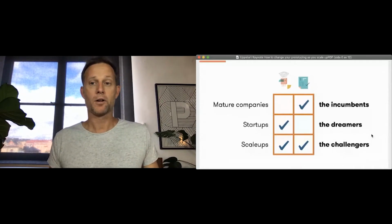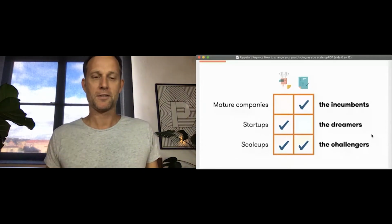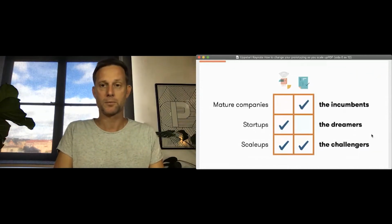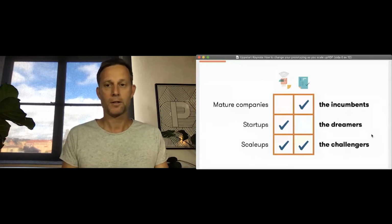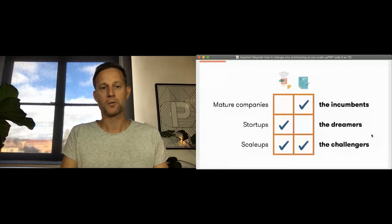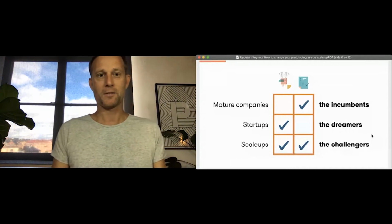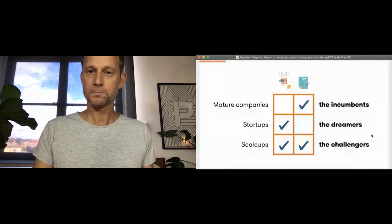Then we have the startups or the dreamers. Normally they're said to have the next product, or at least a very good idea of the next product, and they're in search of their business model. But lucky you, the scale-ups, you come with both, right? You have the next big product and you have a proven business model. So keep that in mind when life is tough as a scale-up, that you have something that both the one below you and above you are looking for.